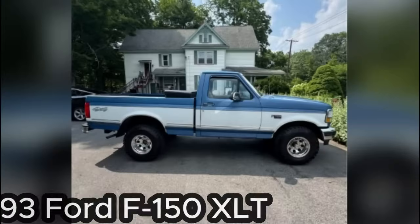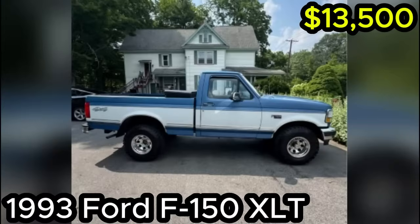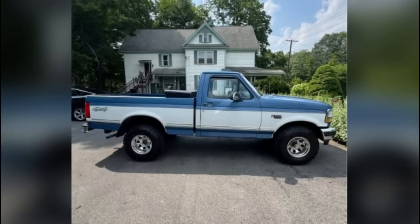Number 4. The 1993 Ford F-150 XLT, listed for $13,500 in Hamburg, New York. This isn't just any early-90s Ford. This one's extremely well-preserved and tastefully upgraded.